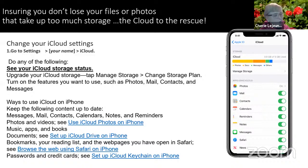Okay, it's under who you are at the top, where you have your email, passwords, and password and security. And then further down, it says iCloud. So I'm tapping on that.